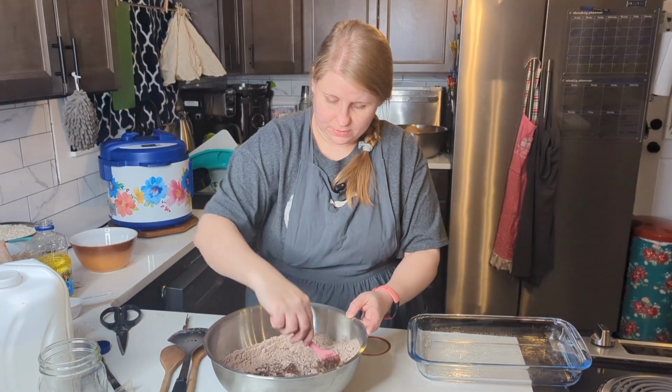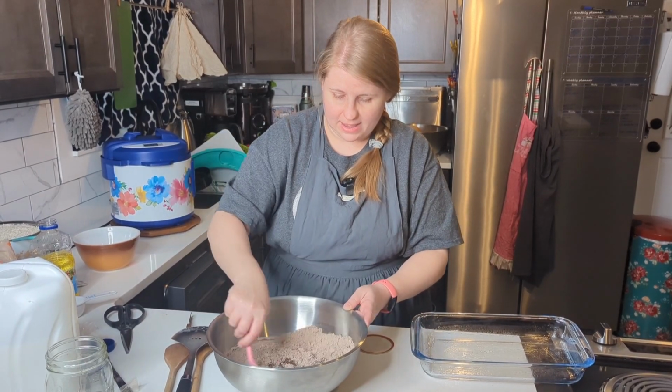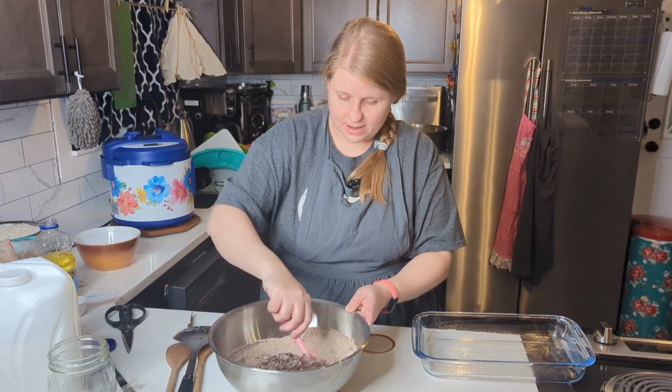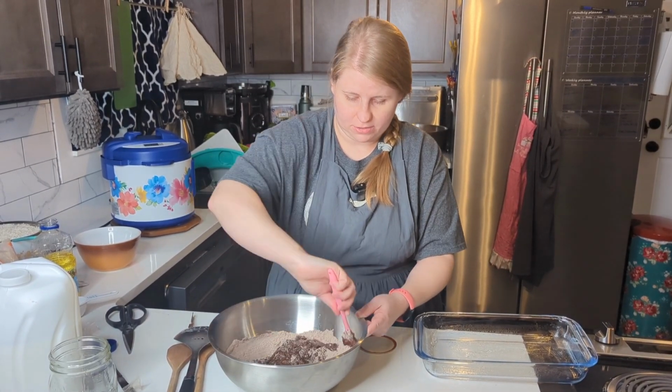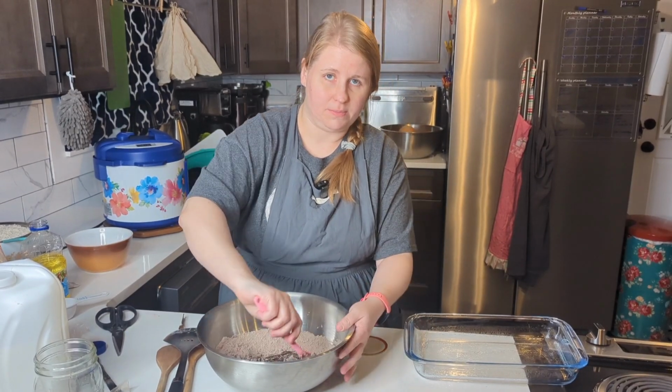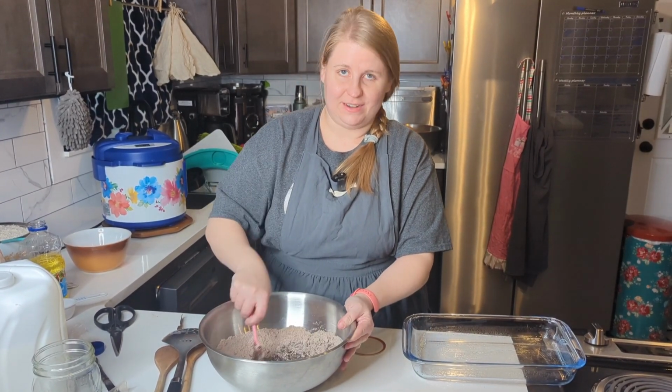I'm just going to give this a quick stir, and I'm going to amp this up after I get this good and mixed. I'm going to actually add peanut butter to part of this and do a chocolate peanut butter swirl in these brownies. Aaron, you see?